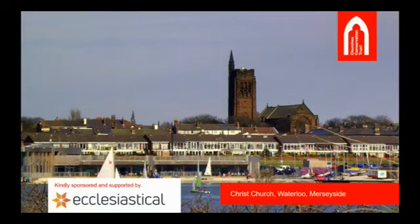Now, we don't have any cathedral churches in our care at the CCT, but we have some built on cathedral proportions. And today's Church of the Week is close to the banks of the Mersey, and it's lovingly called the Cathedral of Waterloo. It is, in fact, Christchurch, Waterloo.